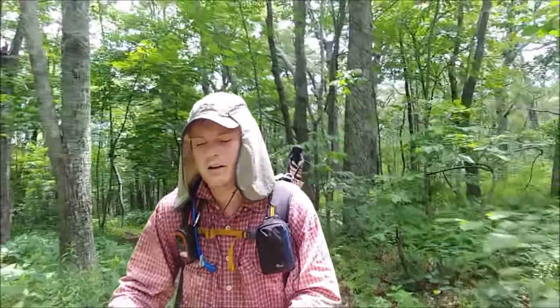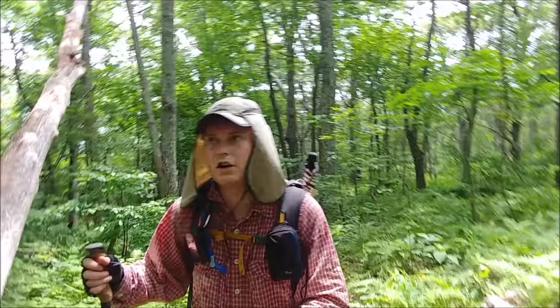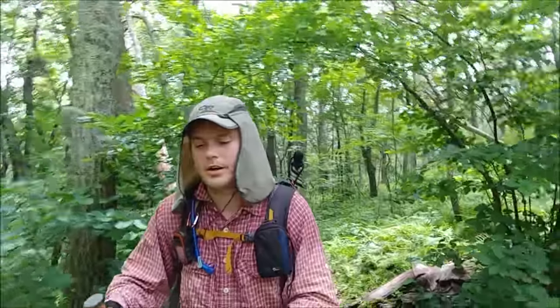So if I do hike in Virginia, I definitely prefer the winters where the elevations are lower, so it's not as cold, and the views are better. So I think I'm getting close to the Thunder Hill or Thunder Ridge Overlook, which should have a great view of Devil's Marble Yard coming up.